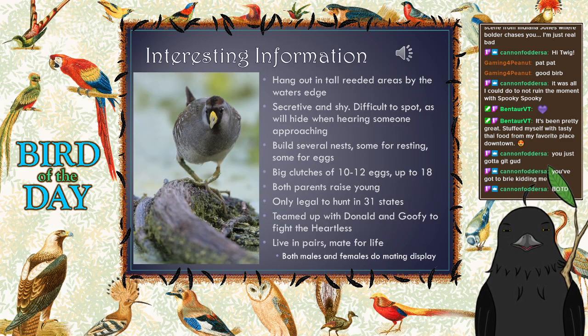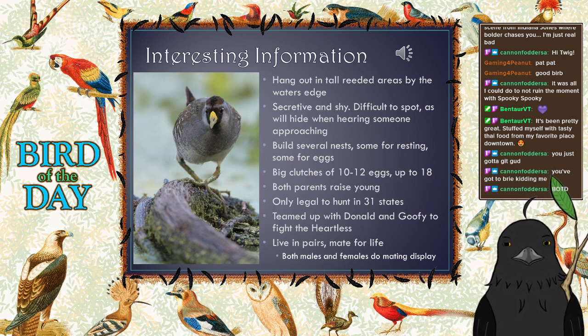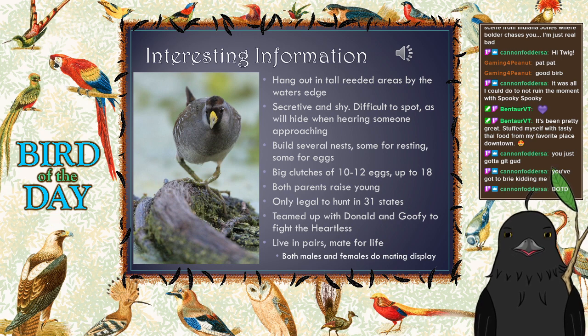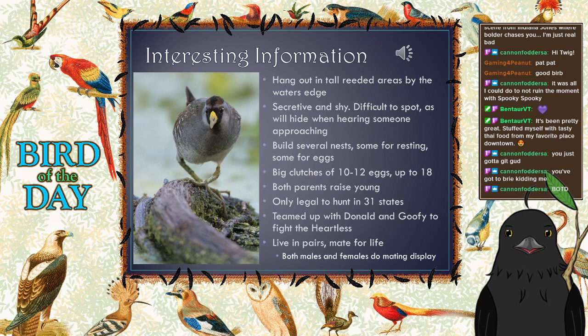So, as I was saying, they hang out in the tall reeded areas by the water's edge. And they like to hide in those tall reeds and just be like, I'm a sneaky bird. You can't see me. I'm hiding here. But I'm going to poke my head out and find a snack. They're very secretive and shy. If they hear a bigger animal coming, they're going to duck into those tall grasses and hide. So, in order to see one of these, you gotta be very patient and very quiet, because if they hear humans, they're gonna hide.